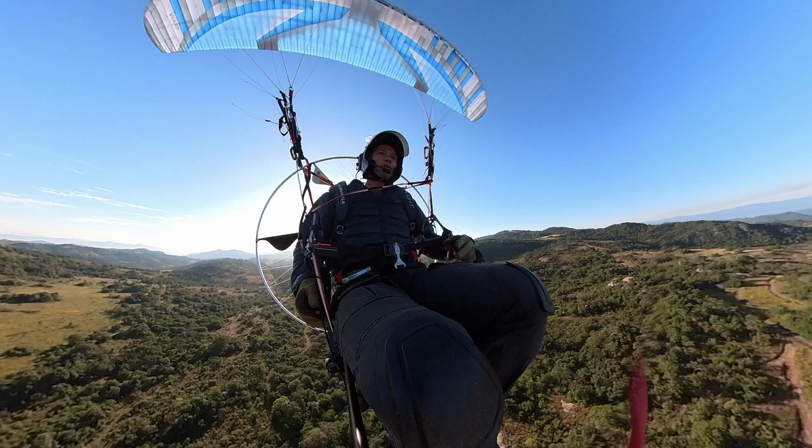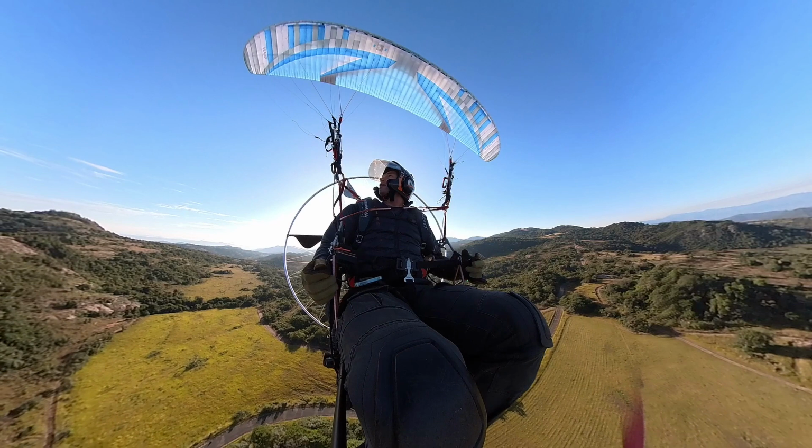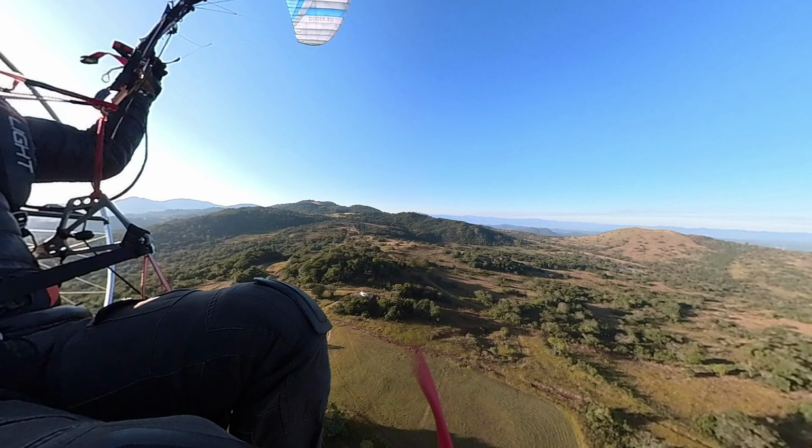It's not a time or place of your choosing. So in this case, I've got trims open, I'm flying along. I'm not sure what the wind direction is. And there goes the engine out. What do you do? First thing you do is you grab the trimmers, you close them all the way. Grab the brake toggles and you pick your landing zone.